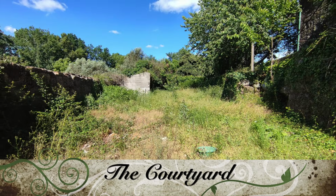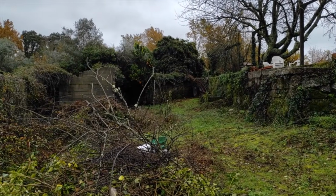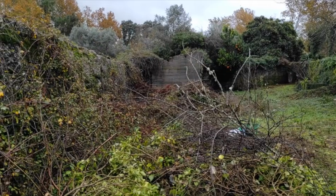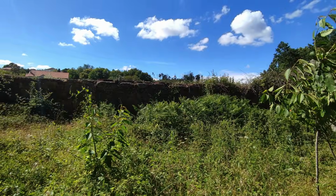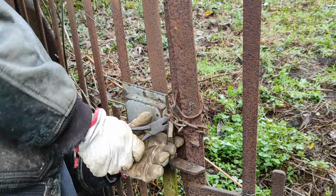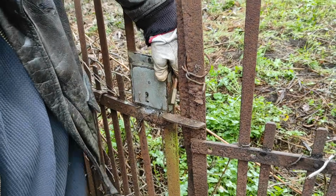The next stage was to make an access and parking for our cars. We wanted to use the courtyard for this. However, it was full of rubble and remnants of several outbuildings, and this was all covered in weeds, bramble and ivy. So we spent weeks hacking and sawing away. The gate at the entrance to the courtyard hadn't been used in decades, and it had to be removed to allow vehicles in. And we're done. Well done.